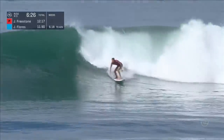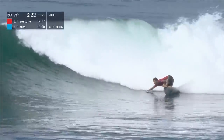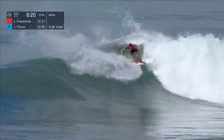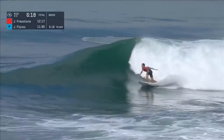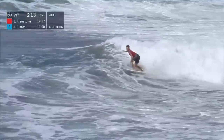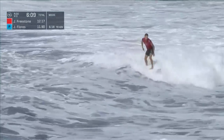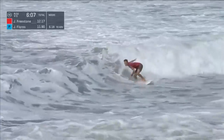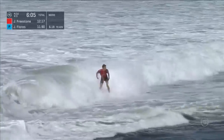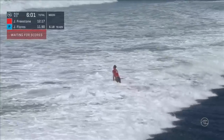Freestone's making his move here. Drops to the bottom. Straight up into the hook. Beautiful carve to get started. Again, banks off the bottom. So two solid turns now. He's finding the better waves. Using his priority wisely. Keeping in mind that he picked off his best number under priority, but the 5.5 is probably going to be dropped from the scoreline now and replaced with something solid, which is going to push the requirement higher for Jeremy Flores.